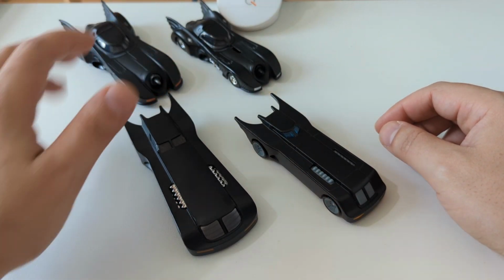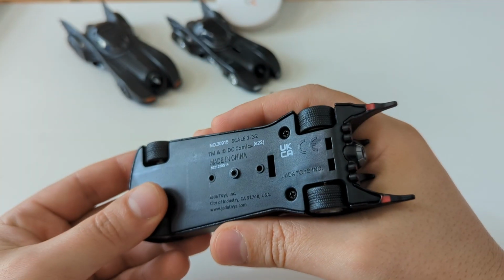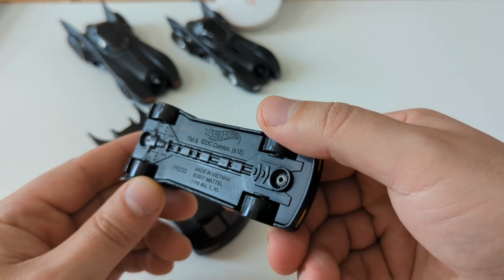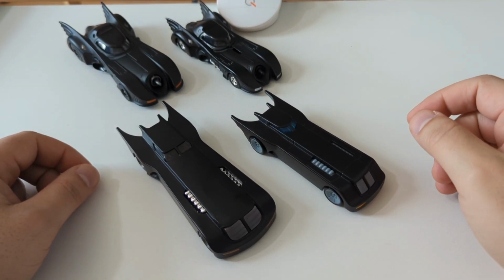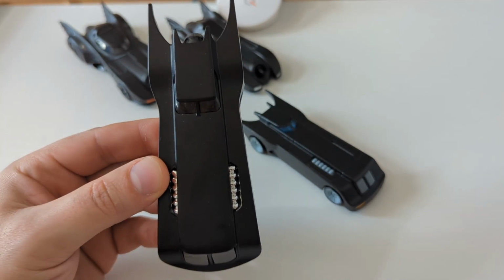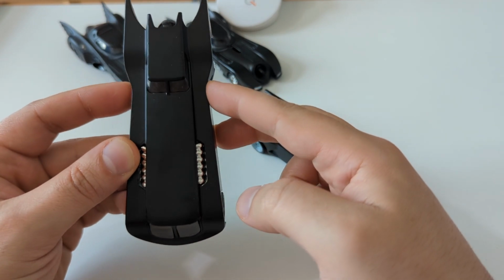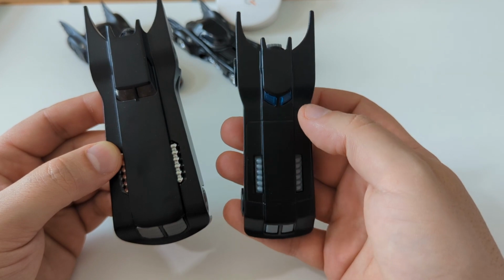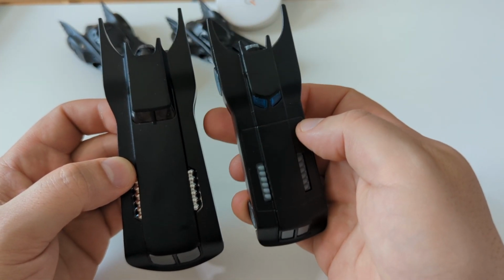And just like the previous versions, the Jada one is made in China, as you can see here, and the Hot Wheels one is made in Vietnam, as you can see here. One big difference that you notice right away is the shape. This one has a bit more of a V shape to it. This is the Jada one, and this is a little wider and it narrows as it gets to the area where Batman sits. Whereas here on the Hot Wheels one, it's just more of a straight line. There is a very slight angle, but the angle on the Jada one is a lot more pronounced.